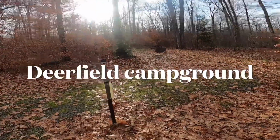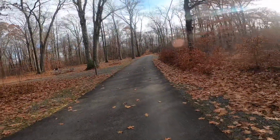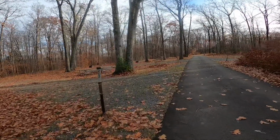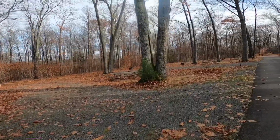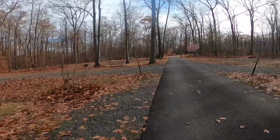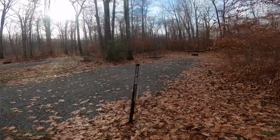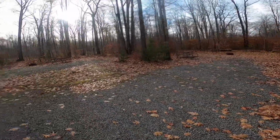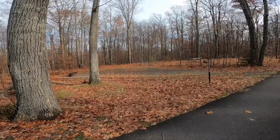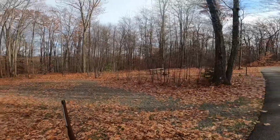Now, the Deerfield section is primitive. That's 202. I made a mistake back there. Here's 203. Sites are fairly close together here. 204. And you would have to book these come spring. 204, 206, 207. But I'd imagine in the summer and spring all this would be grown in, so you would have some type of separation.